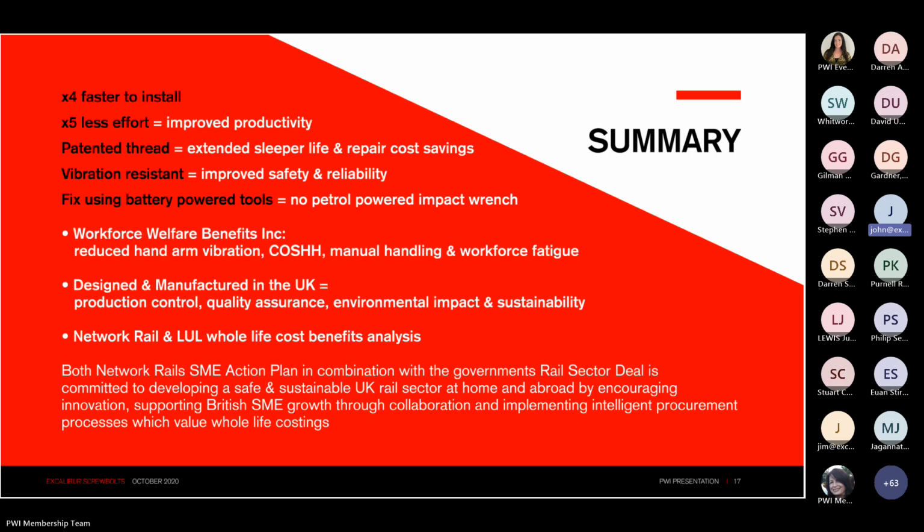So again, part of this process was based on workforce welfare, to help reduce HAVs exposure to operatives. If you're not using a petrol powered impact wrench, you've got no COSHH exposure. Manual handling and workforce fatigue is also massively reduced.